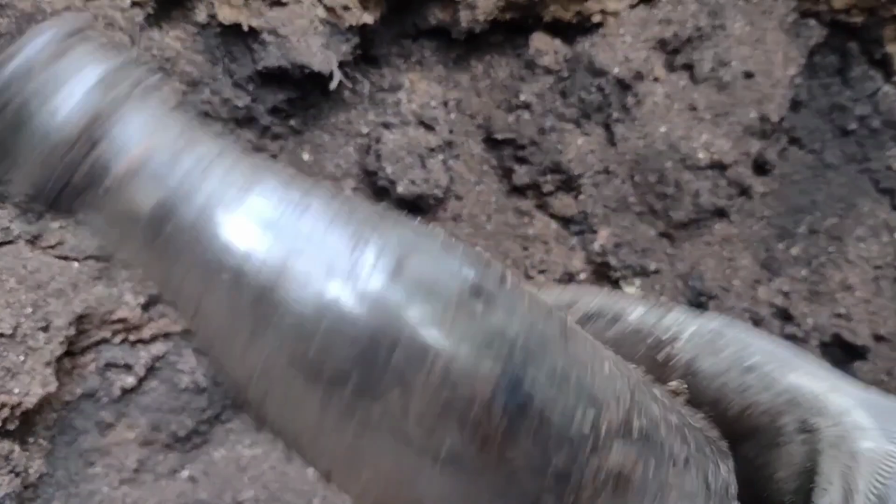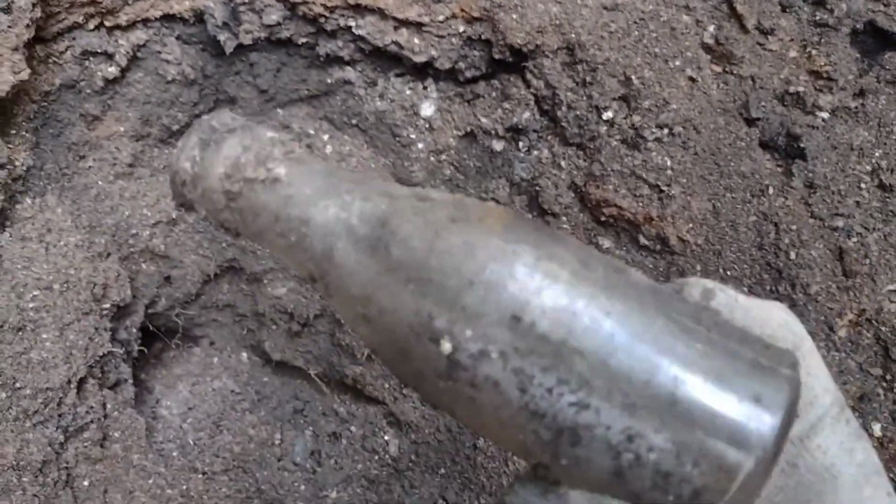Okay, then I got one here. It doesn't look like it's going to be anything but a sauce bottle. One of them Lee & Perrins or something. Nope, I was wrong on that. It's just a slick tooled crown top. But I will take it to turn purple.